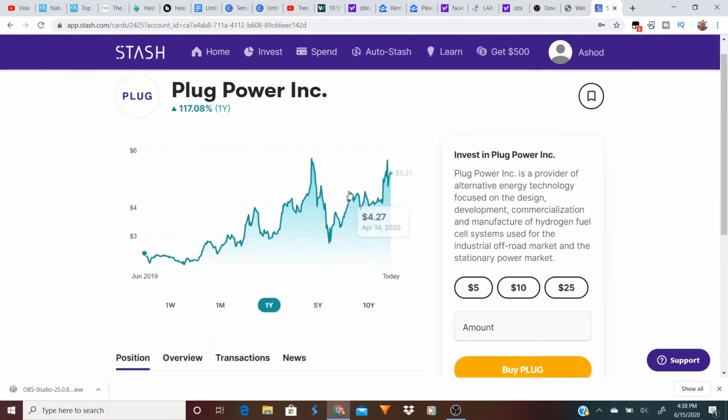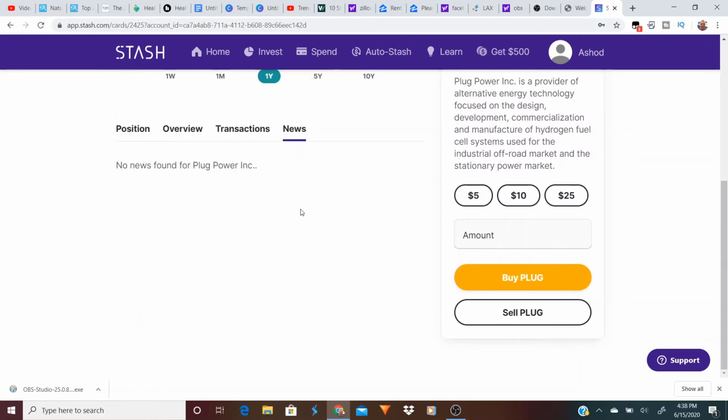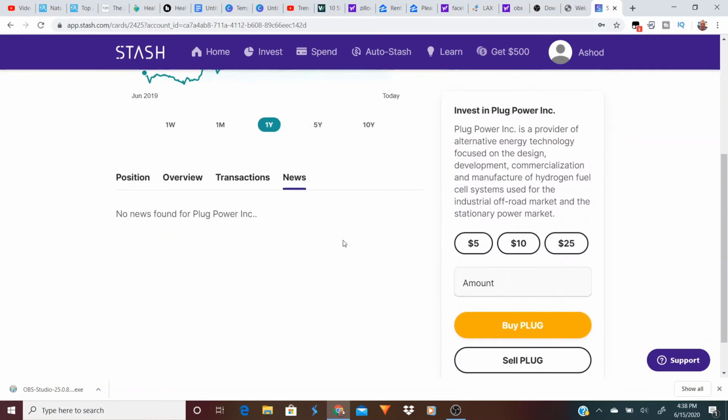Plug Power. I don't exactly know what they do. I think it's a company that provides, yeah, here it is: alternative energy technology focused on the design, development, commercialization, and manufacturing of hydrogen fuel. What I heard was that those forklifts that work in the warehouses run on these, and they're supposed to get a contract. Some talk was that they got a Home Depot contract. We'll see. I don't plan on putting Plug Power on AutoStash.